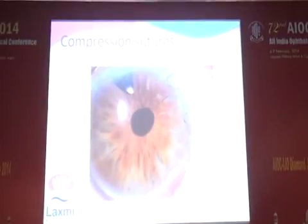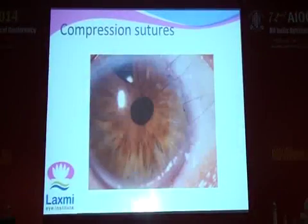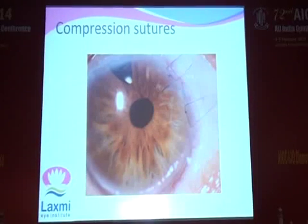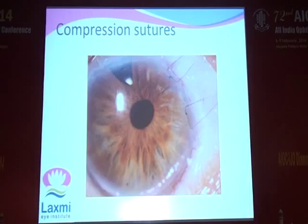I thought that if you just have a simple overhanging bleb, maybe you can just put in compression sutures, and they're very easy to take. You just take a simple 10-0 nylon and you go through the partial thickness of your conjunctiva and you come out the other side, and it literally compresses the bleb, brings it back, and you take tight sutures.